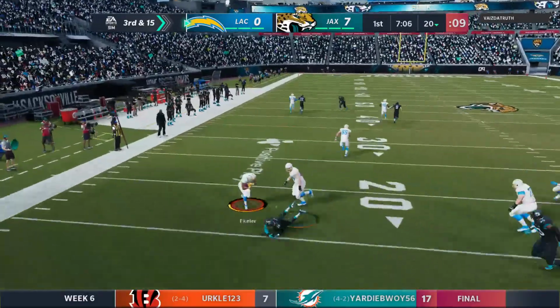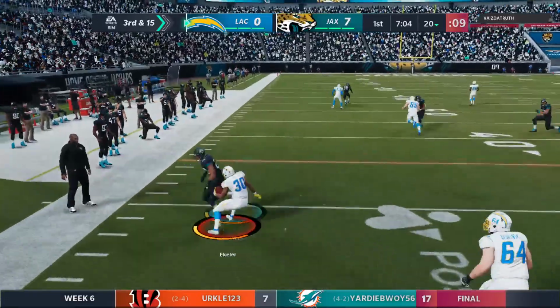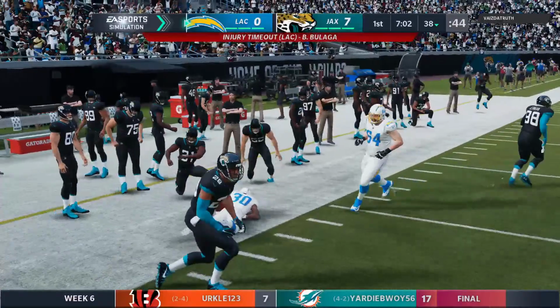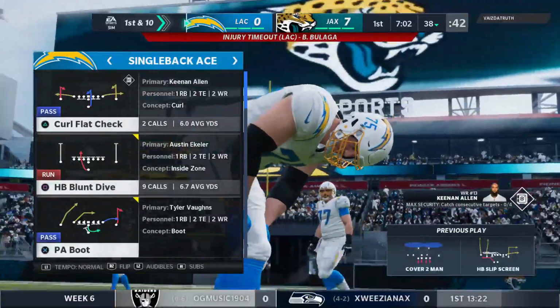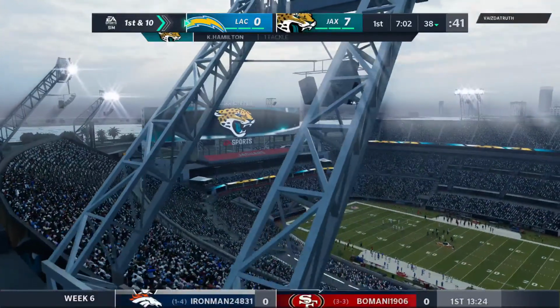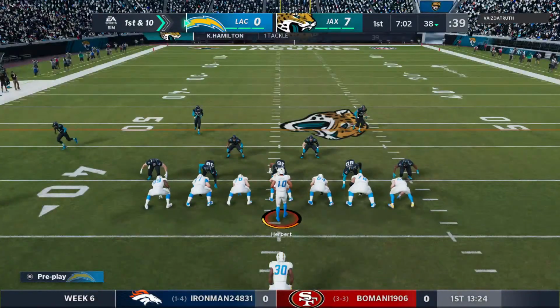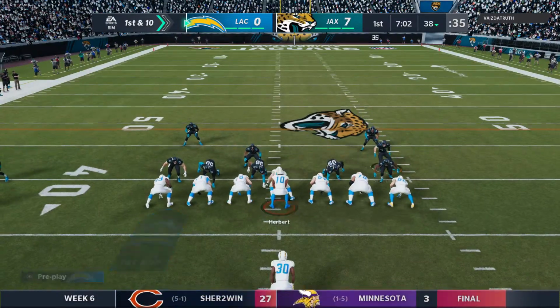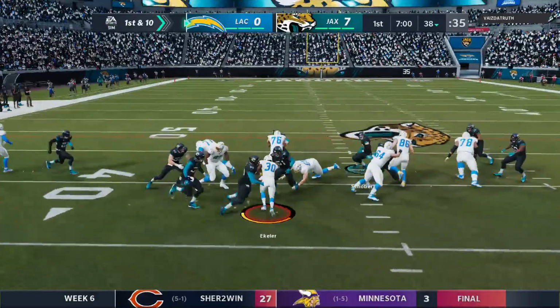It's Herbert. On the screen, this is Eckler. And they're able to get this one across the 35. I like the screen being called here early in the game, especially on the opening drive, because, Brandon, when guys come out of the locker room, especially those pass rushers, they are so amped up to get to the quarterback that you can use that against them, and a screen pass is a great way of doing it.